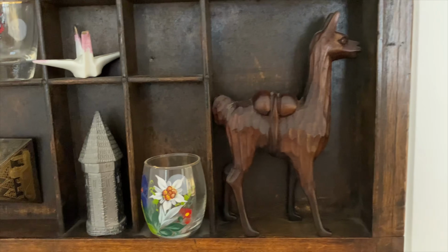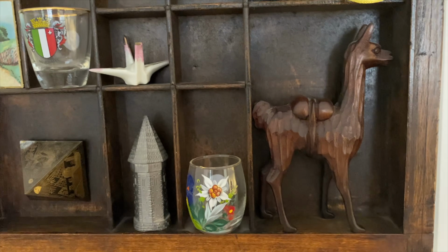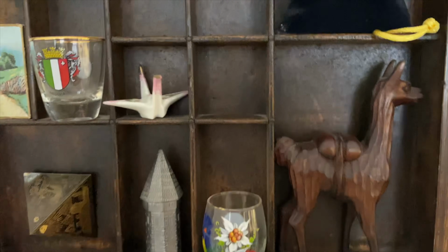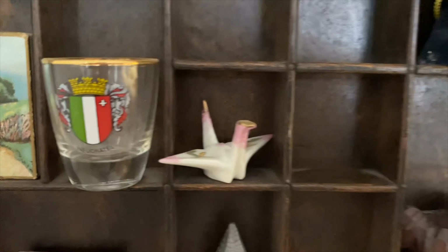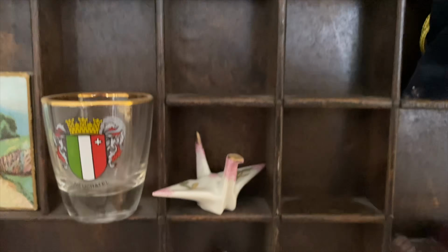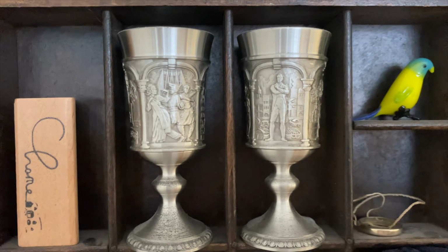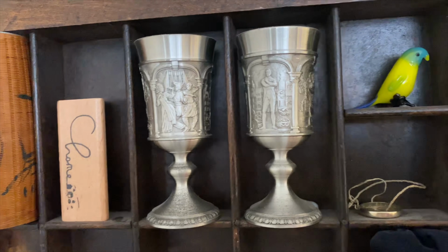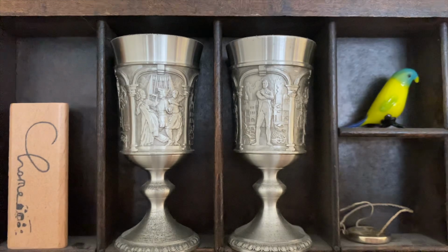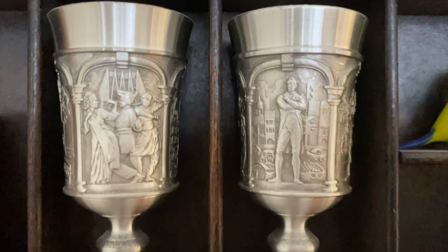A wooden llama from South America. He's from some markets in Peru. Another one of our little Japanese chopstick rests, and this is a little crane. Some tiny pewter liqueur cups from Selangor Pewter in Malaysia. So we actually went to the factory and saw them being manufactured, and there's Stamford Raffles there.